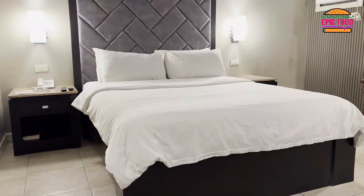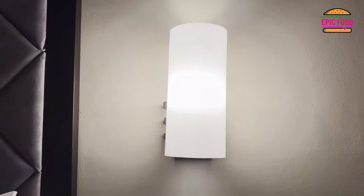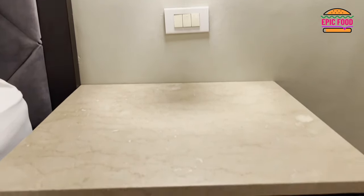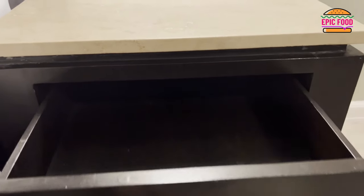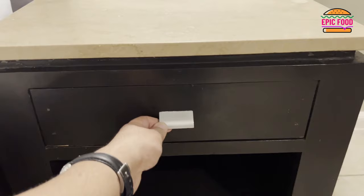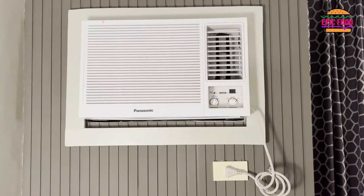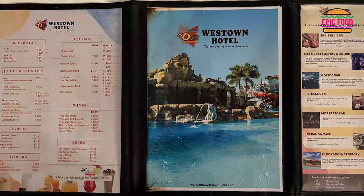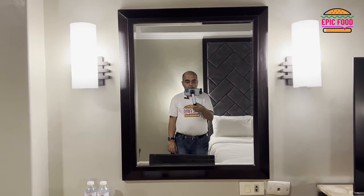This room is called the deluxe matrimonial room with a queen size bed. The lamp, the light switch, the other bedside table, the drawer where you can store your things. The wall type air condition. The sofa with center table. The two lamps with a mirror.